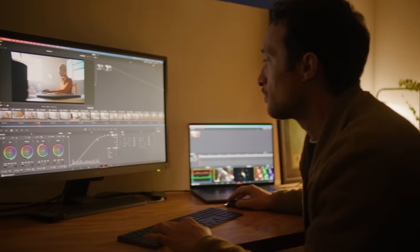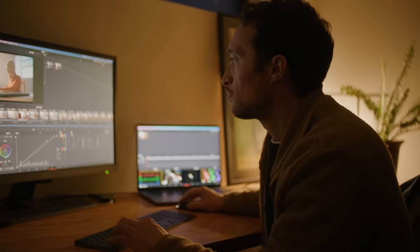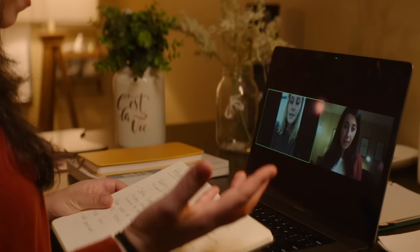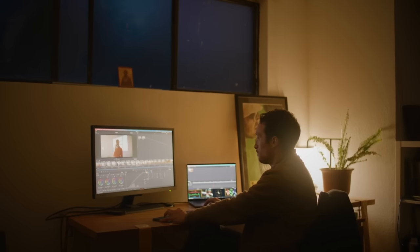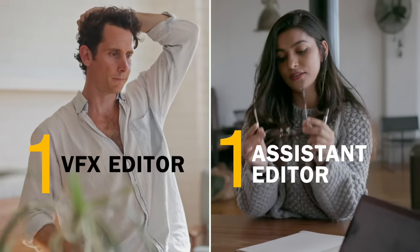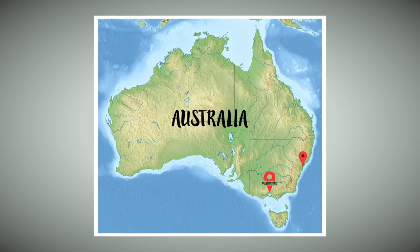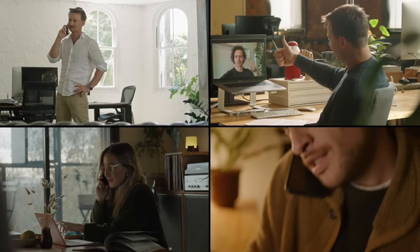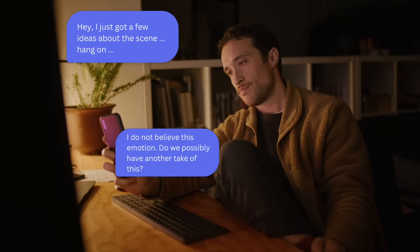With remote editing, it's slightly different now. I miss being in the room with my assistants, but I have done a number of jobs now where they've been in remote locations. For example, on the show I'm on at the moment, I have one visual effects editor and assistant editor in Melbourne with us and two assistant editors in Sydney. We're all working remotely, but sometimes you really wish you could just walk into the room and say, hey, do it this way. But then you have to text and it takes a little bit longer in terms of communication.